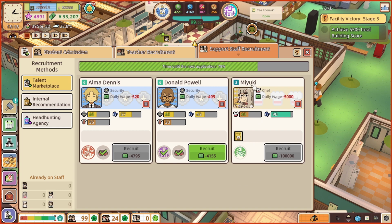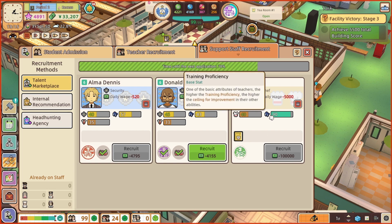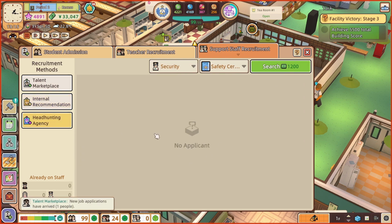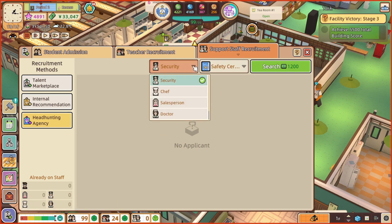We can get Miyuki the chef for 100,000 monies. Okay, I'd expect them to run some sort of 19-star Michelin restaurant for 100,000 monies. Good grief. They've got 40 chefing skills and 90 proficiency. And they've got security. Internal recommendation, 160. Your security. Headhunting agency. Hang on.